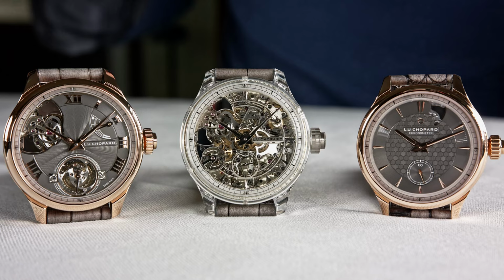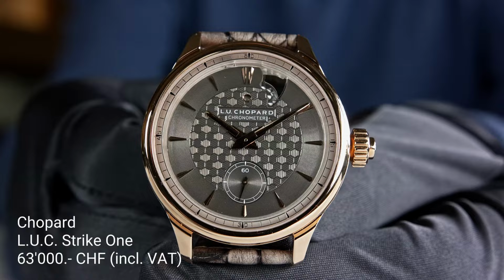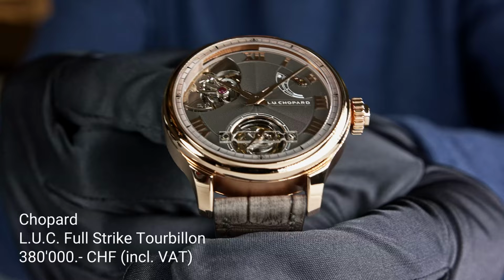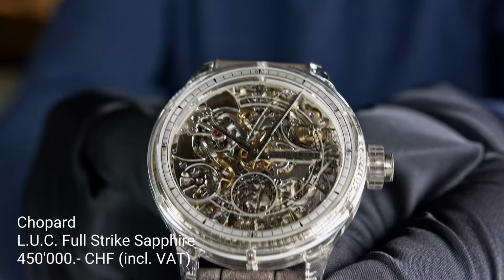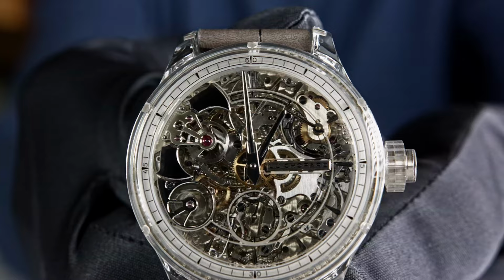Price wise, we have to talk about the prices. 63,000 Swiss francs, including tax. Then the full strike tourbillon is 380,000. And finally, 450,000 Swiss francs. It's a lot of money, of course, but it's a very exclusive watch. All the watches are exclusive. The limitations are really fair. So if you're collecting and putting such a watch in your collection, you can really be sure it's a kind of unique watch you get.